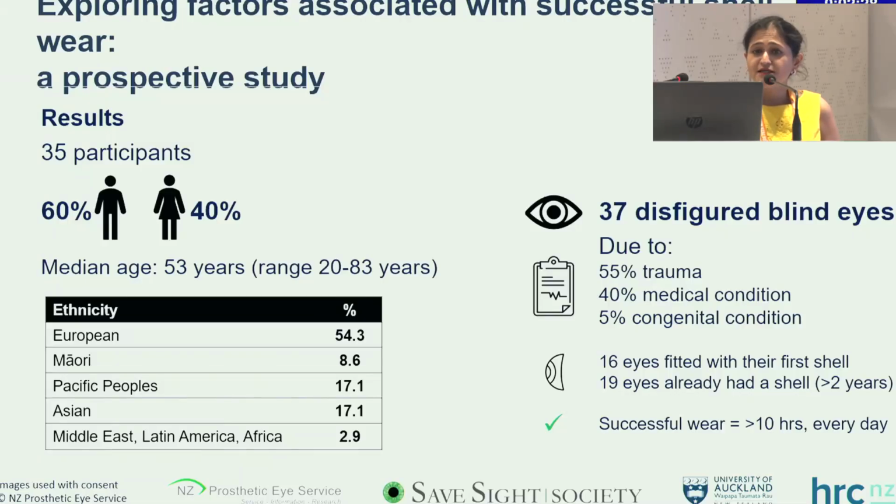So we had 60% male and 40% female, and they ranged from 20 to 83 years. Mostly European, that's just the demographics of Auckland. Then Maori, who are the indigenous population of New Zealand, and Pacific people from different islands, like Tonga and Rarotonga and Vanuatu and so on.